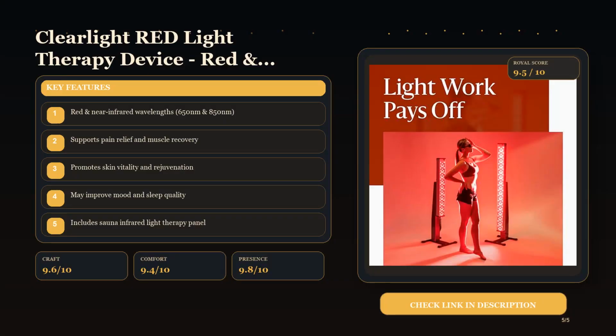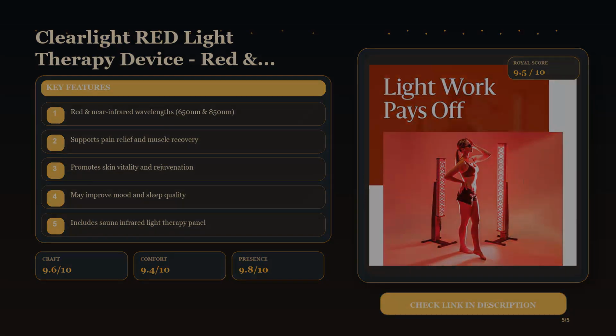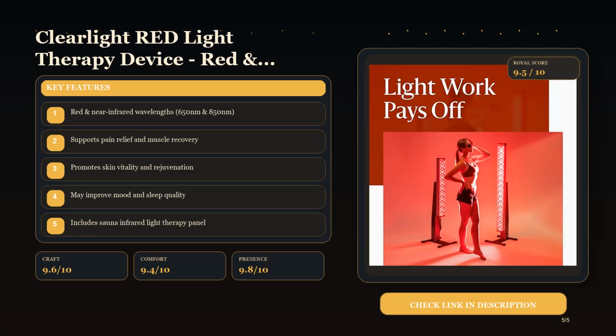I picked up this Clearlight red light therapy device after dealing with stubborn shoulder pain that just wouldn't quit. I'd been stretching and icing for months, but the soreness just wouldn't ease up. I was skeptical about trying red light therapy, but I'd heard enough positive stories from friends and family members that I decided to give it a shot. And I'm so glad I did.